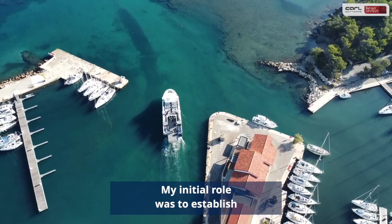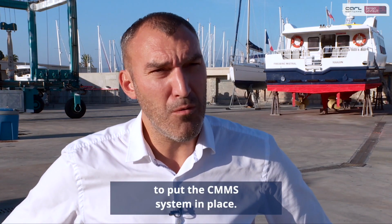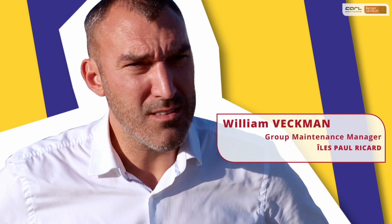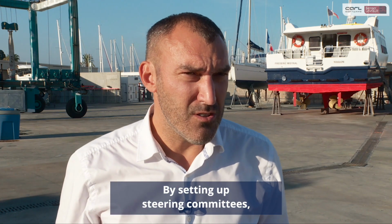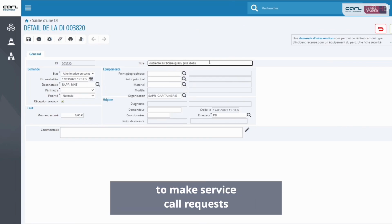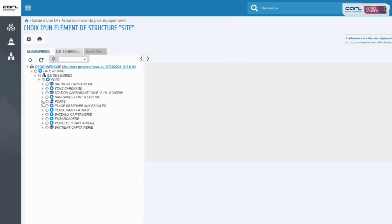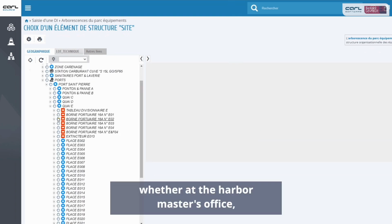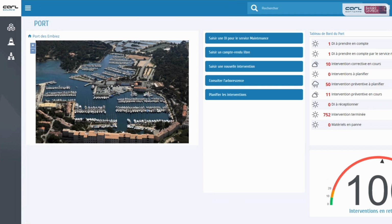My first role was to establish a schedule of several phases to implement the CMMS. We established by organizing steering committees that the first phase would be to enable requests for interventions and interventions by service. Whether it is at the Harbor Master's office, the Navy, or the hotel industry.